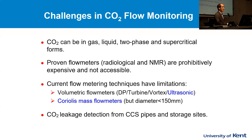So companies, including some university groups, are working on volumetric flow meters, which are well established, for example ultrasonic. They are used in industry, but how good they are for CO2 flow is not clear. We have used Coriolis mass flow meters along with a few other groups across the globe. Very successful, but good only for single phase, gas or liquid, but not for two phase flows. And not good for very large pipes.